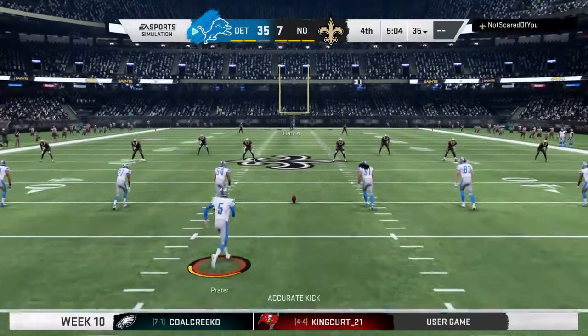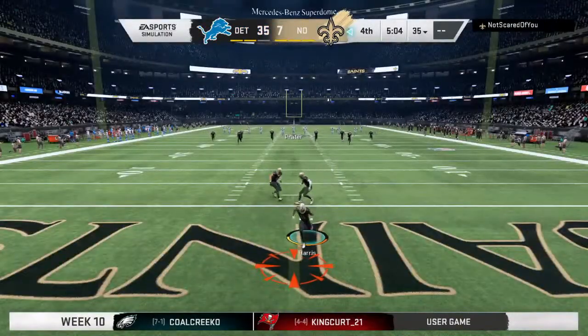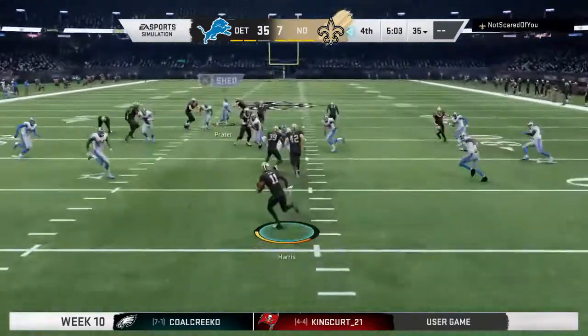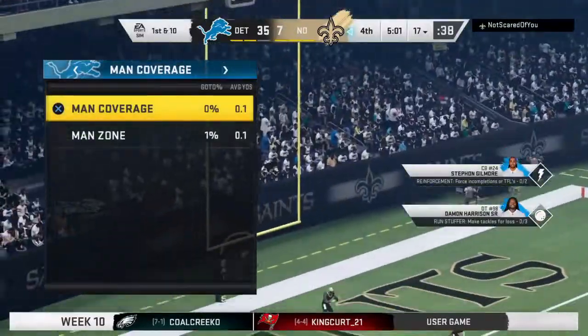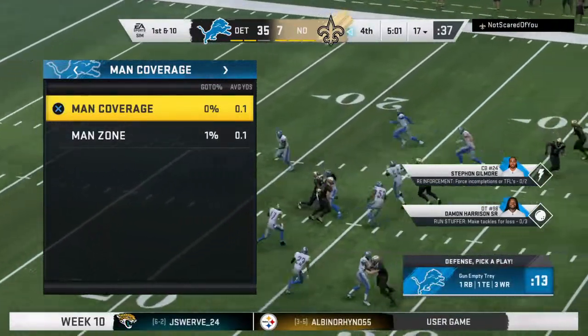After the touchdown, out is Prater to kick. That'll be taken in the end zone. And he will be brought down here at about the 17-yard line. First and 10 at their own 17-yard line.